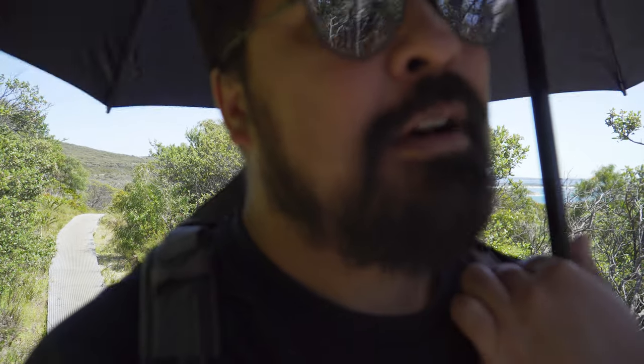Now, one thing to note with the Bald Head walk trail is that it is very exposed in terms of lack of tree cover. And a day like today, which is 20-21 degrees, most people would probably consider that a great day. Not so good for coastal hiking. So today, I'm going to be trying out a hiking umbrella. Hopefully this works.